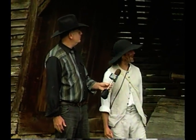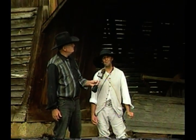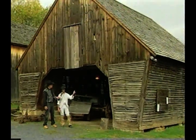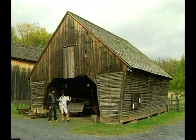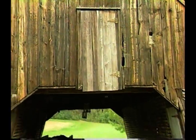The style and the date of this corn crib is probably about the middle 1800s. Burnside Plantation became more of a commercial farm in the early to middle 1800s, and this is pretty much typical of the architecture that you'd have in a commercialized farm. If you're producing a lot more food, you need buildings like this to store it until you find a buyer.